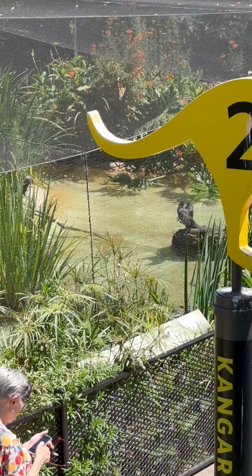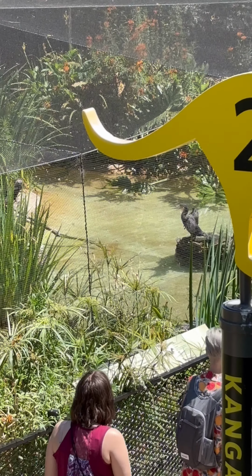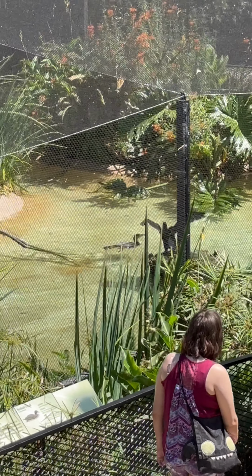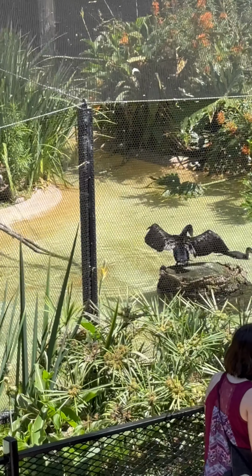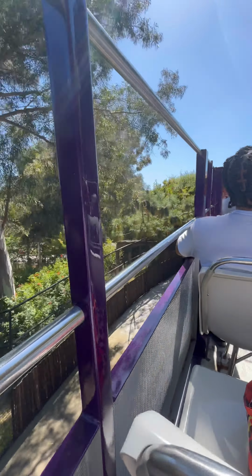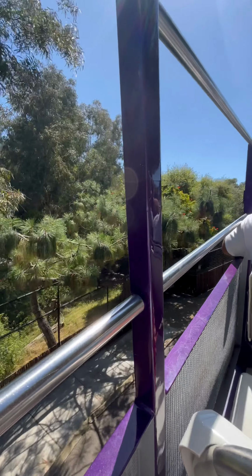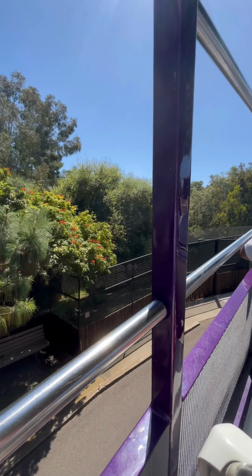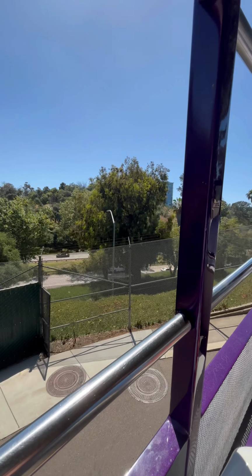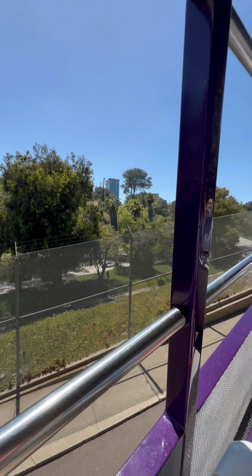On our left side, you'll see this sign in the shape of a yellow kangaroo with a number 2 on it. This is a kangaroo bus stop. For those of you who do not know, the kangaroo bus is a bus for transportation. All jokes aside, if you take the 163 freeway up north for about 35 to 40 minutes, you'll find our sister park.